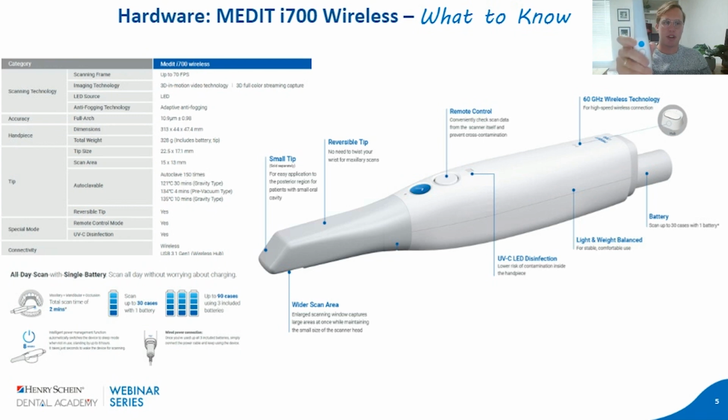The scan button, start and stop, is the blue button here. The scanner also has a detachable handheld grip, so you can screw in the grip if you would like a pen grip or a handle grip, which is unique to the MEDIT i700. Really, the scanner coming in at 70 frames per second is one of the faster scanners on the market. It's very lightweight. It comes with 4 scan tips, all the calibration utilities as well, and is one of the more popular scanners on the market as of recent.